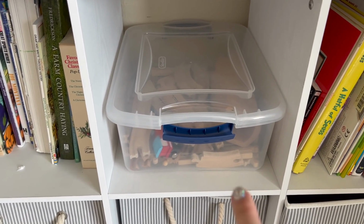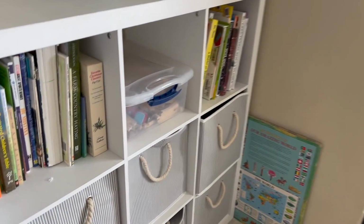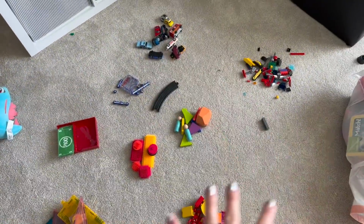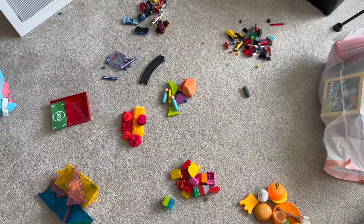Oh, and by the way, I have introduced a few of their little piece toy bins here, and it's not all over the floor, or it wasn't all over the floor when I started this. So I'm probably going to be introducing more of their piece toys into the main play area as long as we can learn how to make sure they stay in their appropriate bins so we don't get a situation like this again where I have to manually separate out the piece toys.